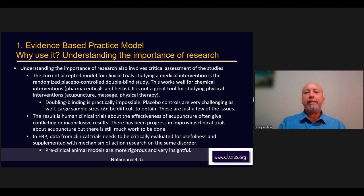So that makes it hard to pigeonhole and cram acupuncture into this clinical trial model, which was developed for a completely different type of intervention, because a pill is not a needle, right? A pill is not a needle. And you can't expect the two to be delivered in the same way. They might produce the same reaction in the body, but the delivery method has to be different. So that's a challenge. We'll see some studies that are still good, even without this.